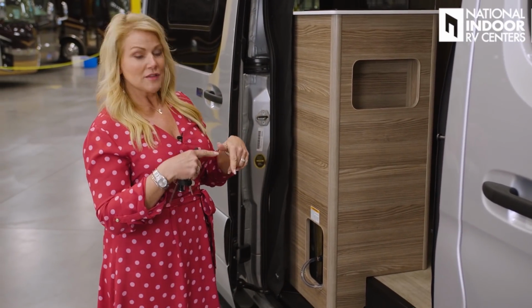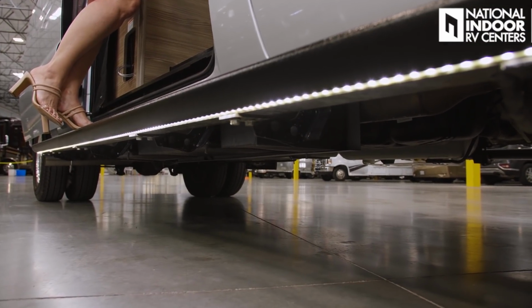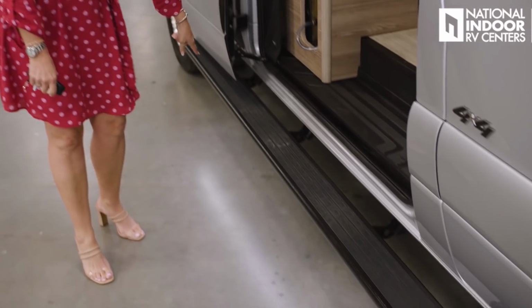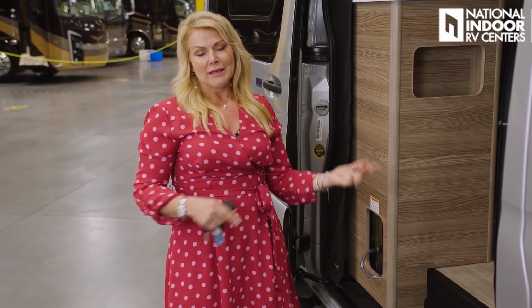Now that I've got the door open, I'm just gonna go ahead and turn on those lights that I was telling you about. So you can see how they illuminate the ground. So again, that's gonna make it really safe as you go in and out of the coach.